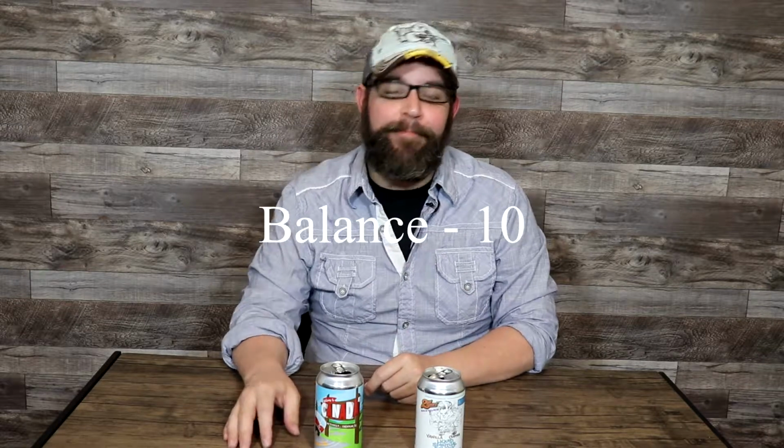For the balance, this beer was just exceptional. The balance between the malt bill and the additive ingredients, the maple and the coffee, was just absolute perfection. Maple is one of those ingredients that when added in beer can very quickly overpower everything else in the beer, other additives and the malt bill, and they nailed it, and it was absolutely delicious. Gets a perfect 10 out of 10.